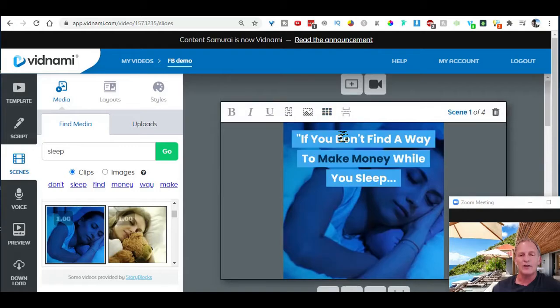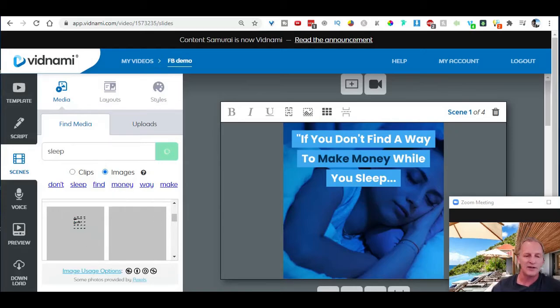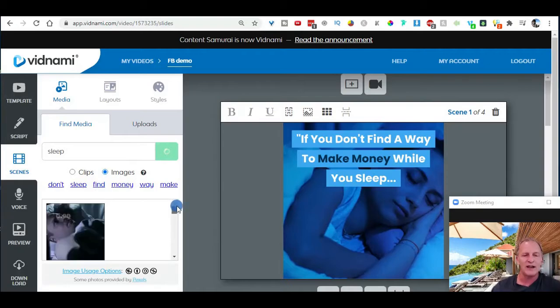The fox, I found that one, I thought was clever. So let's go here to the other side. There's find media, you can go clips or images. And this is a good one too because not only does it take the images, but it also moves them or zooms in or zooms out. So it's not just a static shot. So you can also click on images for sleep as well. And I'll show you that here. Or at least this is what it's trying to find for this one.